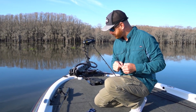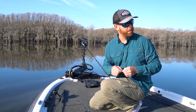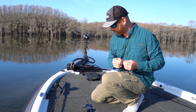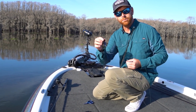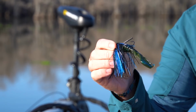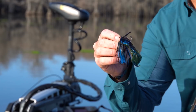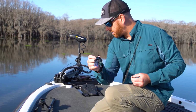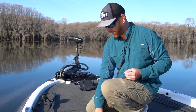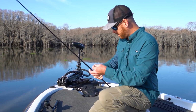But I'm gonna start off, Ray's got his little secret sauce. I'm not gonna start off with that, but he was catching them on that yesterday, so I got a feeling I'll end up tying it on. But I'm gonna start off with a shaky head with a worm on it. I'm gonna have a black and blue jig, feel like can't go wrong. A little craw imitation, throwing that up against these cypress stumps. And then Ray's fishing a weightless worm, and I just got a tie on the Wacky Senko, throw that weightless. And I got a feeling he's gonna outfish me with what he's got, so I'll probably end up swapping that out later, but I'm gonna start off with it.